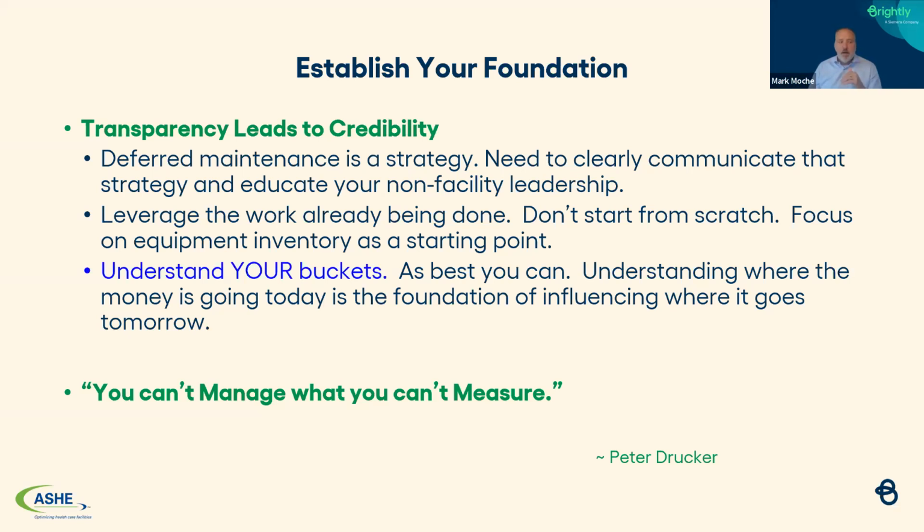Leverage the work that you've already done. Focus on the inventory. Do you have an accurate inventory of your assets? I walk into a surprising number of facilities that don't have a clear line of sight to the equipment in the building. Peter Drucker, famous quote here, you can't manage what you can't measure. So by all means, if you don't have good visibility to what's in your building, make every effort to do so, either internally, hire an external firm, do an FCA, whatever is needed. Without that baseline accuracy, it's very, very difficult to do anything else that we talked about. And then understand the buckets as best you can.